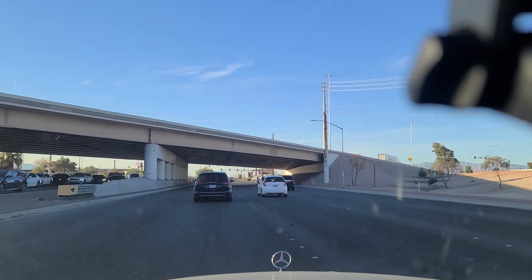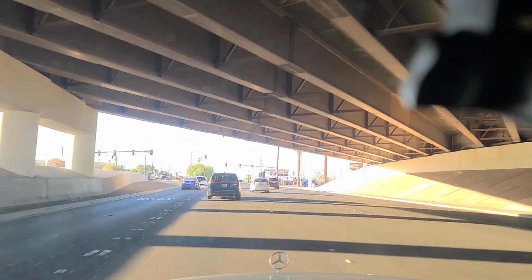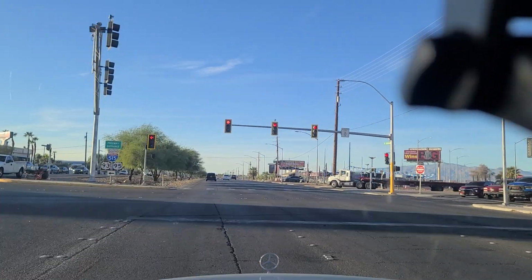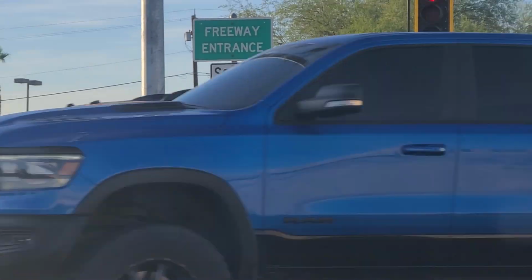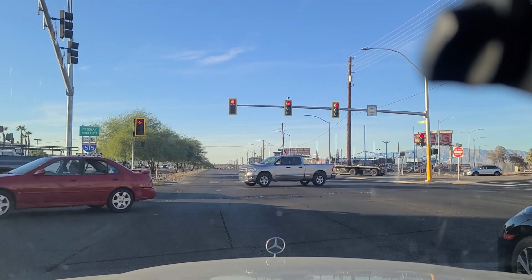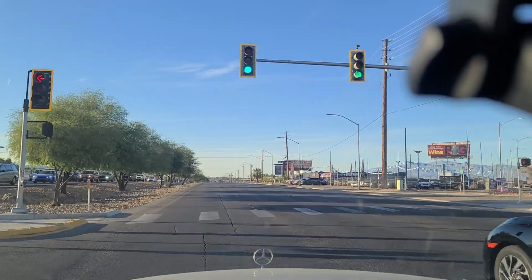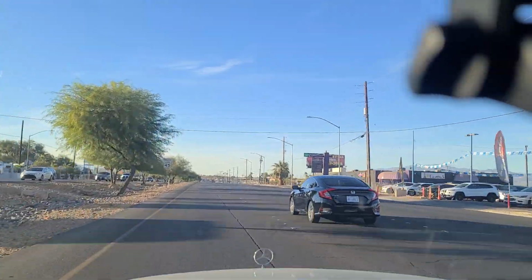This is the interchange here for Interstate 11/Interstate 515/US 93/US 95, and boom, we get hit by the red light. They've not added Interstate 11 signage here right in front of us. You can see 515, 93, and 95 in the median. And we'll wait our turn here. Got the green light. So we'll continue towards Sahara Avenue up here.